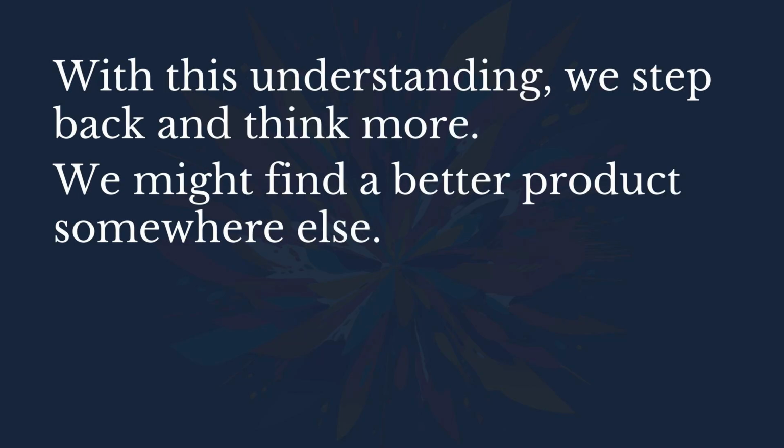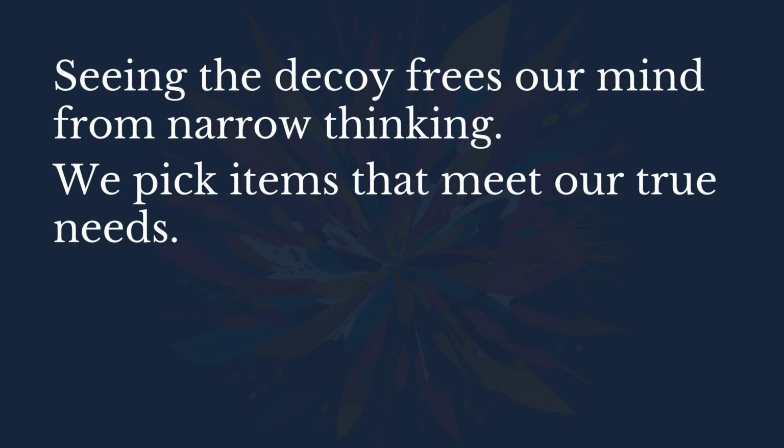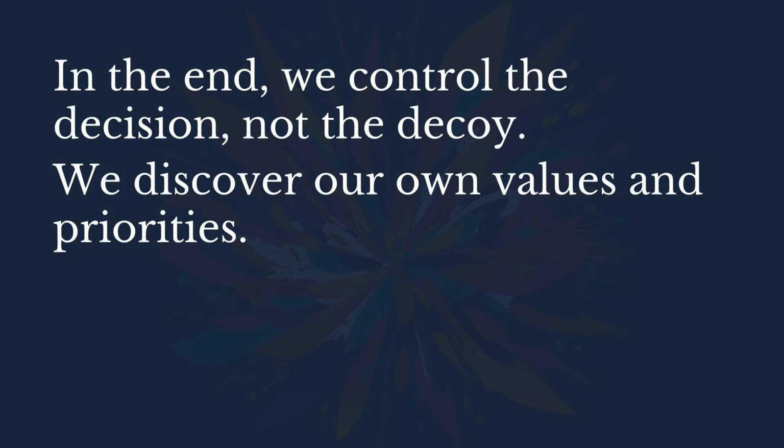With this understanding, we step back and think more. We might find a better product somewhere else. Seeing the decoy frees our mind from narrow thinking. We pick items that meet our true needs. In the end, we control the decision, not the decoy.